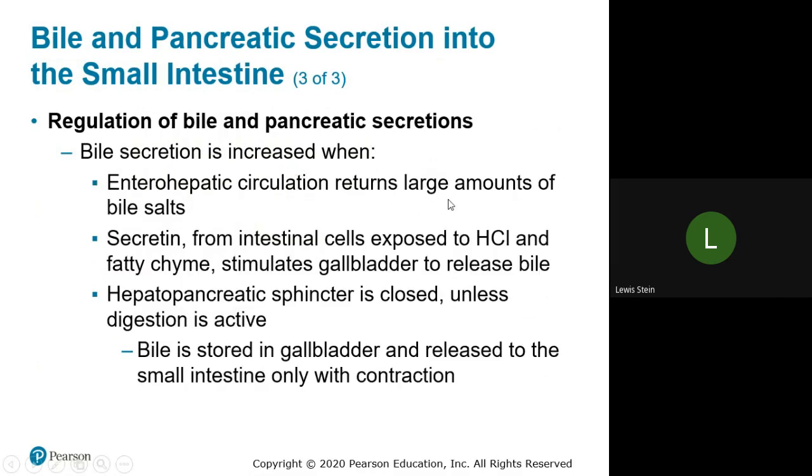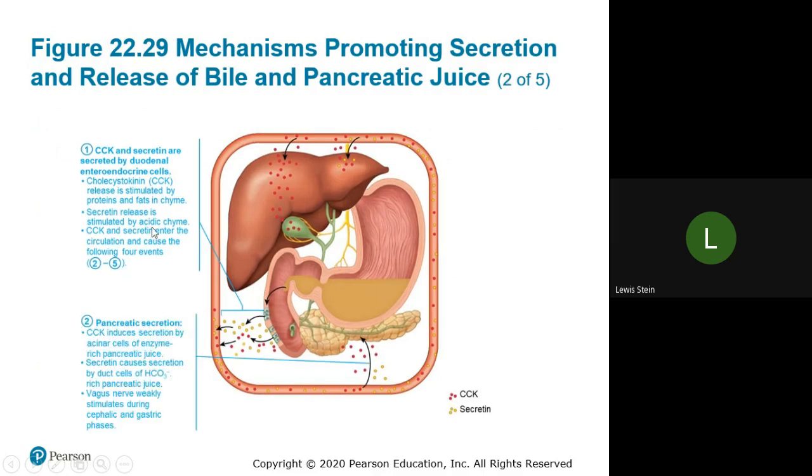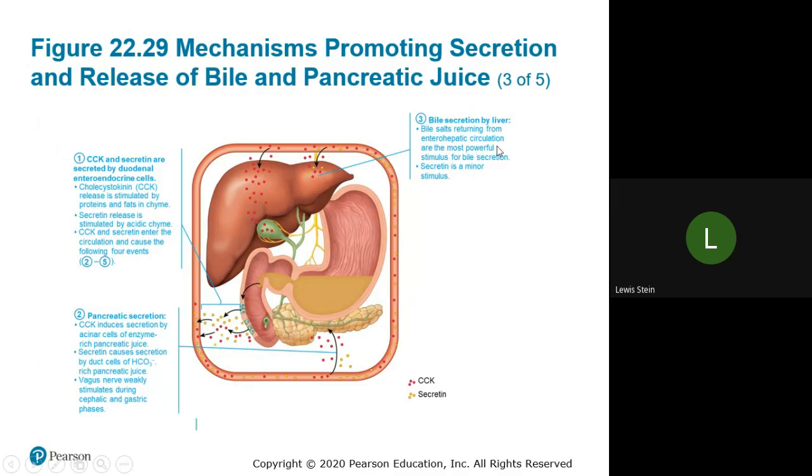So, enterohepatic circulation increases bile. Secretin, exposed to hydrochloric acid and chyme, gallbladder to bile. Bile is stored in the gallbladder and released only with its contraction. So they show you in this little diagrammatic thing, and you can scroll through it, what it does. Secretin is released by the acidic chyme, cholecystokinin by proteins and fats in the chyme. So the acidity is the secretin. The constituents are more of the cholecystokinin, which works on bile and enzyme-rich pancreatic juices. Secretin brings bicarbonate, the vagus nerve plays a role, and bile salts returning to the liver are the most powerful stimulus for bile secretion.